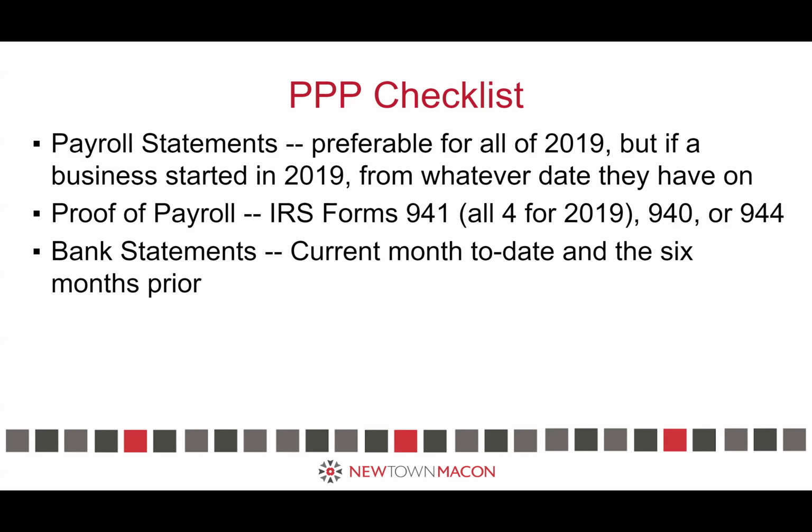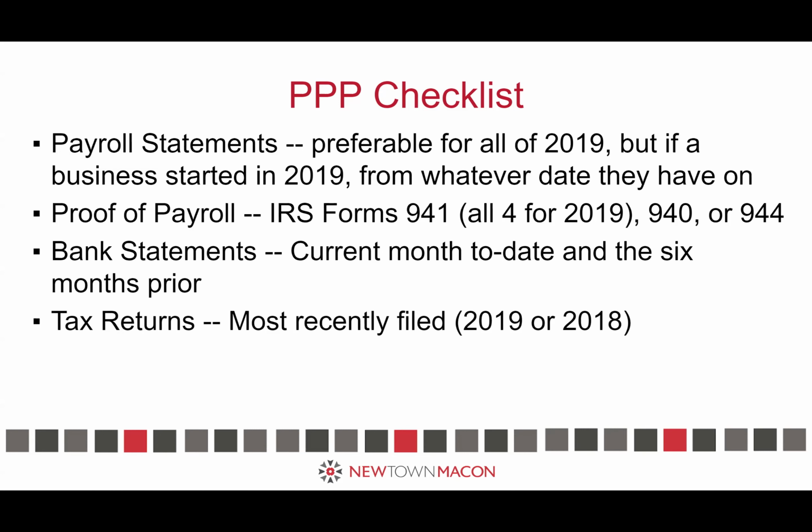You're also going to need your bank statements. You'll need the current month. So we're in April right now, almost at the end. So you're going to need the month of April, and you're going to need 6 months prior. So you can go ahead and log into your business bank account and get those statements downloaded.